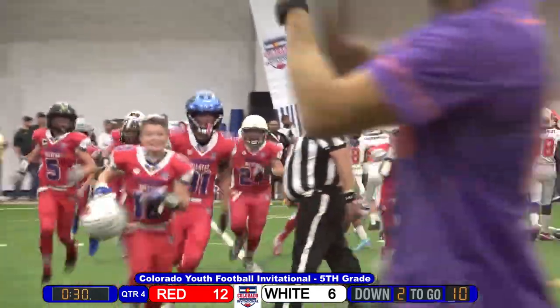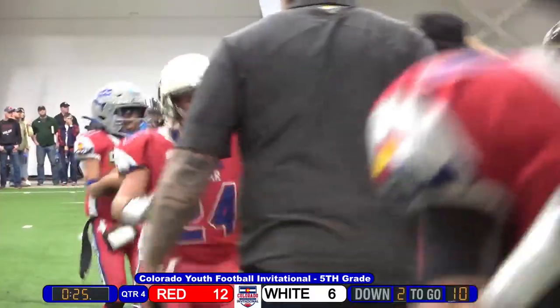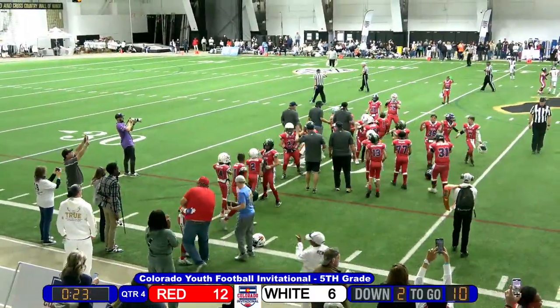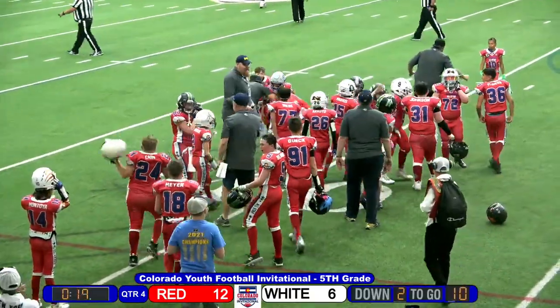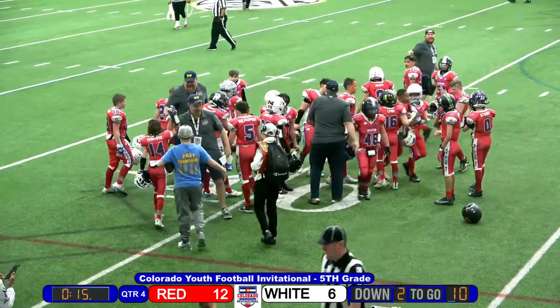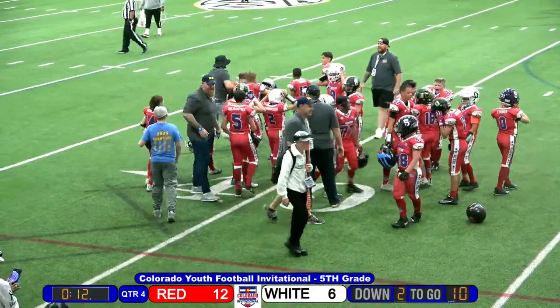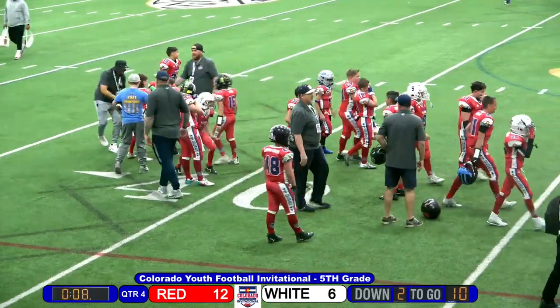How about that? Look at the reaction on those kids as Red will come away with a 12-6 victory in this one. Awesome stuff. Kaysen Meyer is pumped up as ever. Him and his pops just did a little handshake together. That is a very cool moment, as it was all defense in that second half. No points. Didn't see any points in the second half.